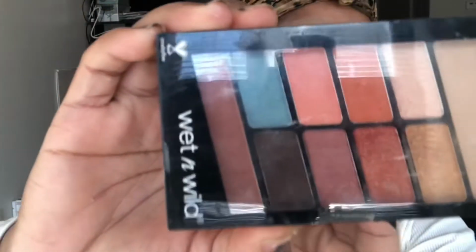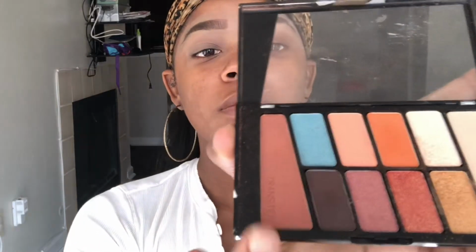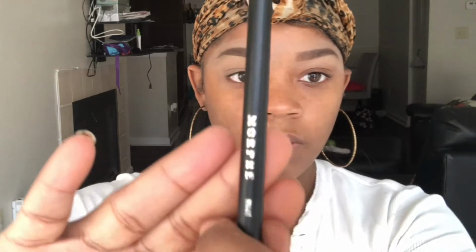So for eyeshadow today, I'm going to use this Wet n Wild palette. It's called Not a Basic Peach. And when I seen this, I thought it was so pretty and so fall-like, so I had to get it so I could try it out. I'm going to use this color that I'm tapping to right here as my transition shade. I'm going to put this above my crease, in between my eyebrow and my crease, if that makes sense. And I'm just going to blend that in.